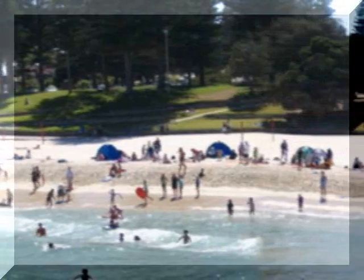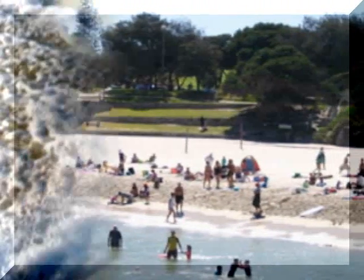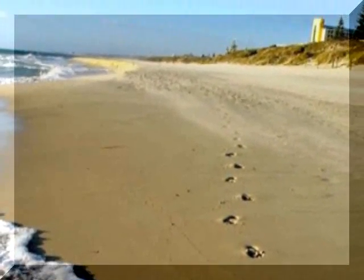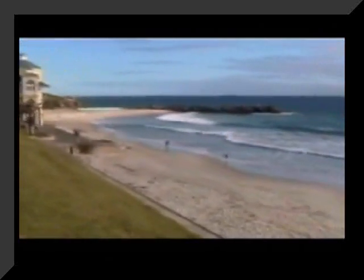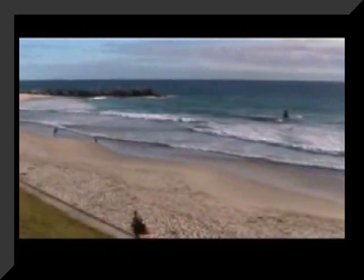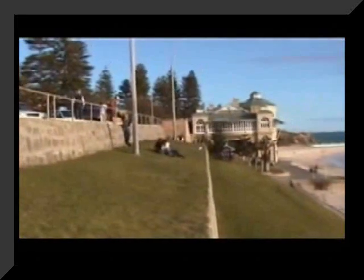The main part of Cottesloe Beach stretches from the tea rooms to the south. The beach is bounded at the southern end by a large limestone mole which has been built out, replacing an old wooden jetty which had been erected during the early 1900s. Although the beach can be very crowded, many days of the year find it almost empty.